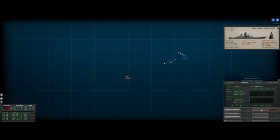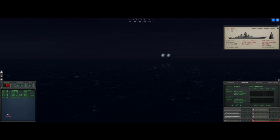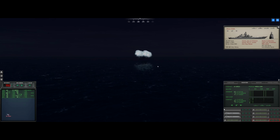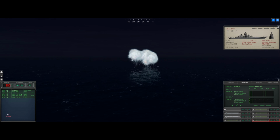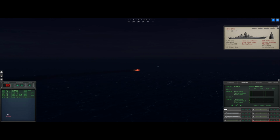Yeah. I've only got left those three lonely little cruise missiles. And the land-based cruise missiles are not effective. So let's see what happens. Will these missiles get any more luck? There goes the chaff. More chaff. And lots of chaff. Let's see. And one's down.